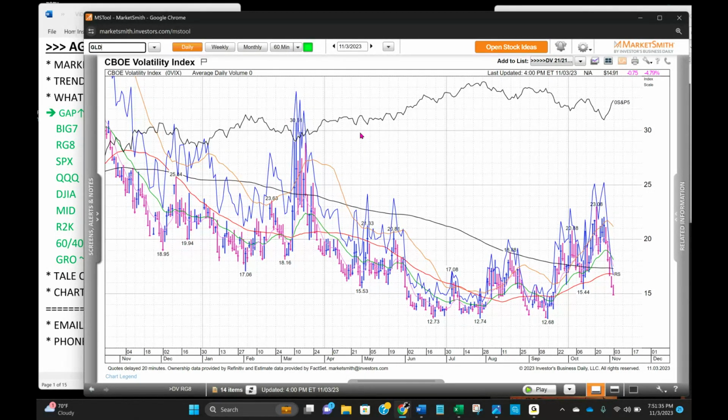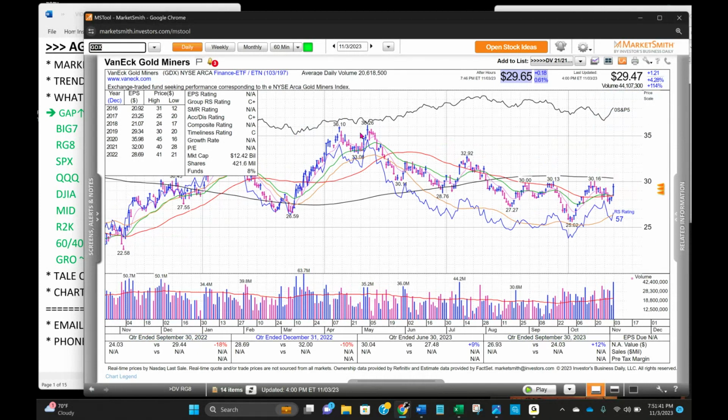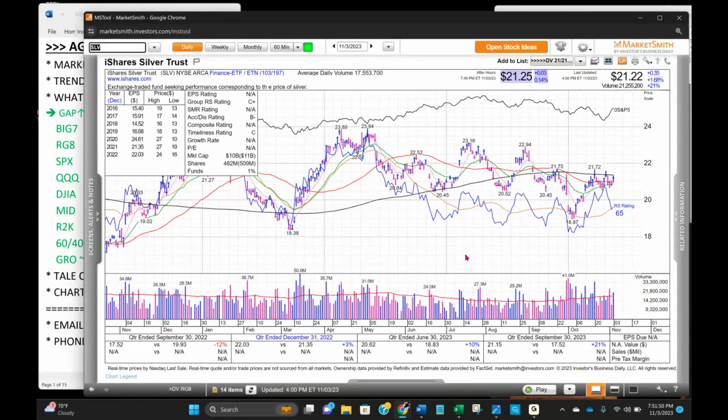Let's go to precious metals starting to rock. Gold, not that big, up 0.36%, but look at gold stocks, up 4.2% on the day. Clear breakout below this downtrend line. Silver, SLV, up 1.7% today, right into the 200-day moving average and failing.